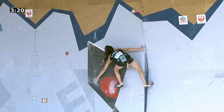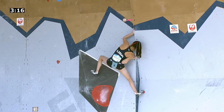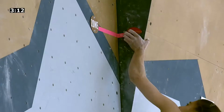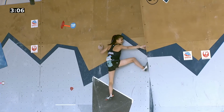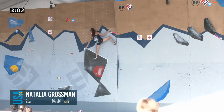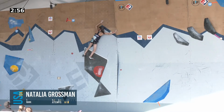Wow, standing on delicate feet. Nice toe hook with that left foot. Really nice counterbalance. She has shown to be a very precise climber. She executes very, very well. Conservation of movement, doesn't make a lot of extraneous movements when she's climbing through boulders. Now what she's gonna wanna do is get her right foot where her left foot is here in order to get the left foot on that other left foot to the left of the volume. There's lots of left, right happening.